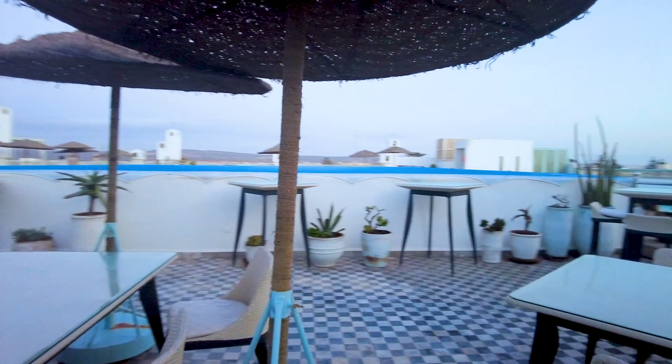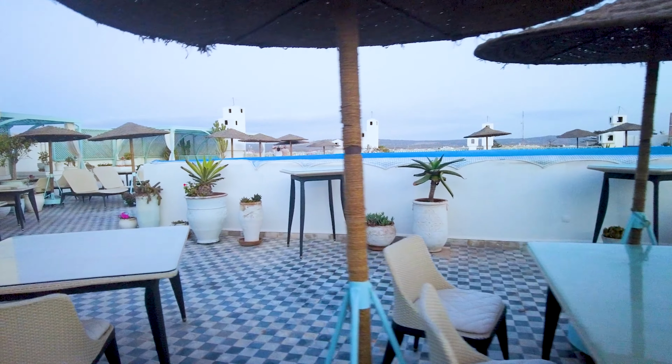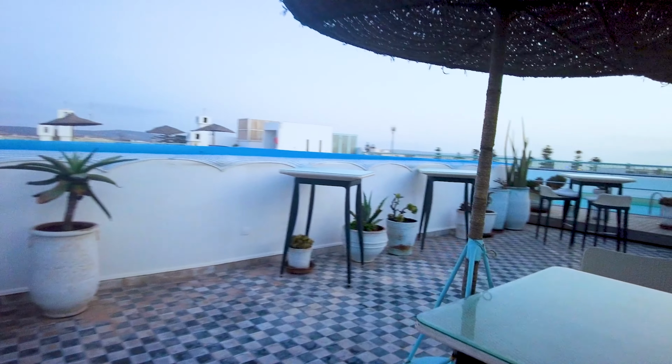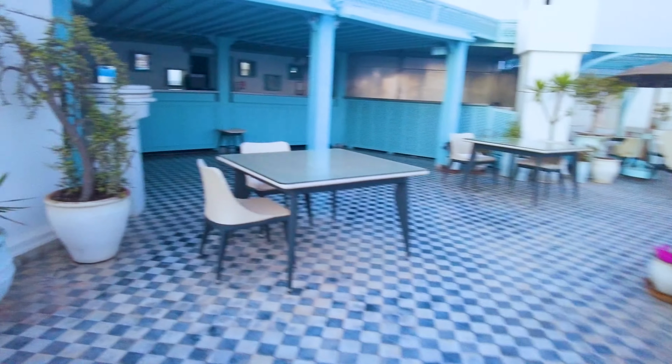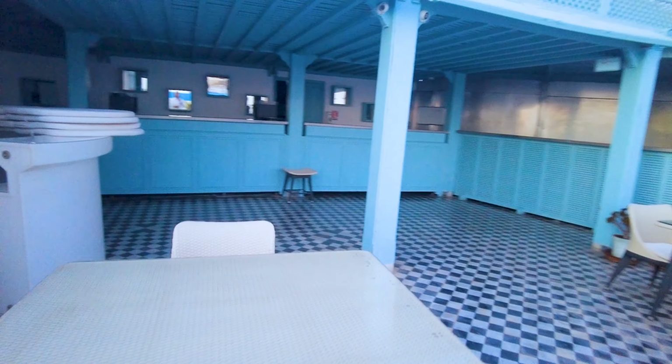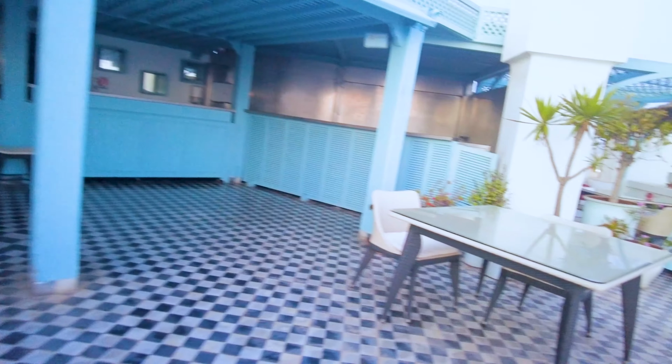I can't fully remember. Till 3. It's not as hot as here. Not as hot here as it is in Marrakesh. But you can get bar service downstairs and bring it back up. Here's the bar during the day.